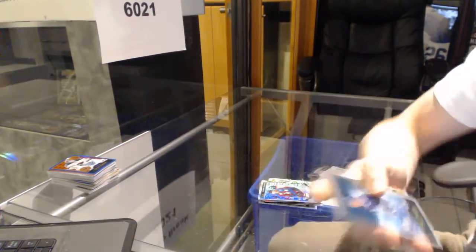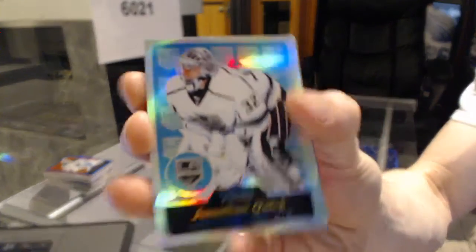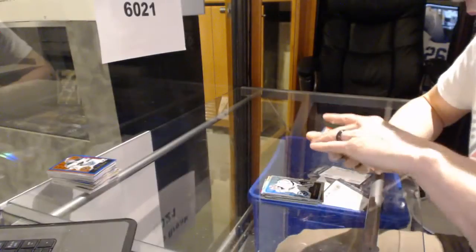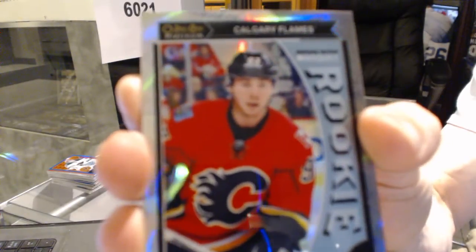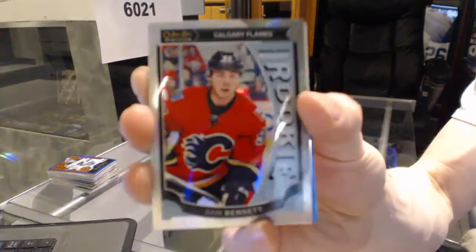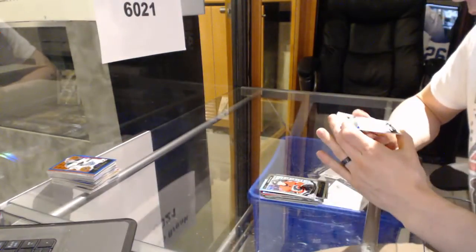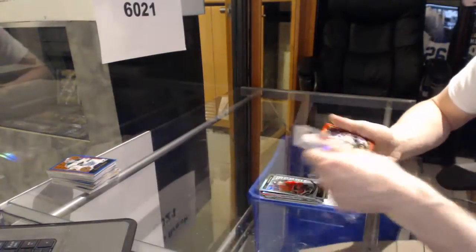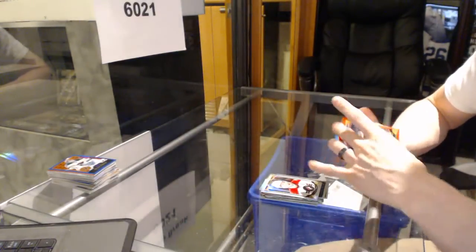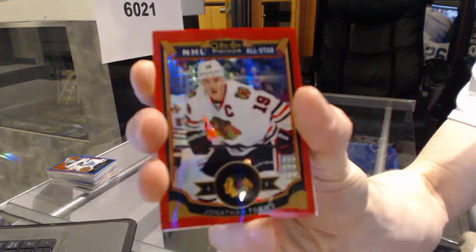Retro for the Oilers, Doug Weight. Retro rainbow for the LA Kings, Jonathan Quick. We've got a white ice marquee rookie numbered to 199 for the Calgary Flames, Sam Bennett. We've got a white ice parallel numbered to 199 for the Arizona Coyotes, Shane Doan. Red prism parallel numbered to 149 for the Chicago Blackhawks, Jonathan Toews.